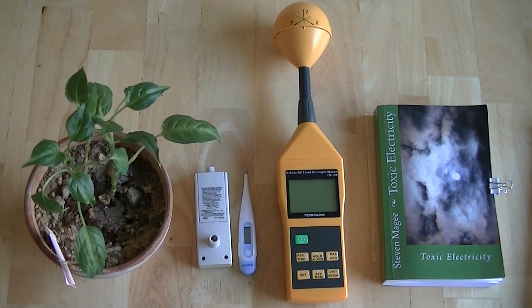Hi, my name is Stephen McGee and I'm the author of Toxic Electricity, and we're here to talk about FCC approval of wireless products. And the reason why we're going to talk about that is because of this plant.